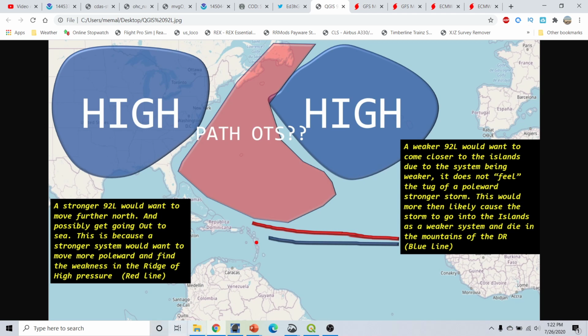And this could cause it then to end up going into the islands, potentially over the Dominican Republic and Hispaniola, and weakening and dying in the mountains of the Dominican Republic and Hispaniola, which is this blue line indicated right here, this blue track line. So there are some questions as to where Invest 92L is eventually going to go, and the modeling is going to flip and flop over the next several days.